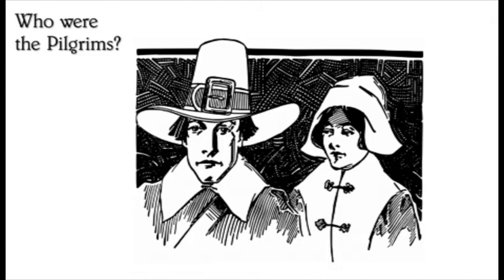Although they were safe there for a time, their desire was to leave Holland. Because of their separation from the Church of England, they were considered illegal radicals and traitors in England. Some families traveled together, while some men came alone, leaving families in England and Leyden, Holland. Not all the passengers aboard the Mayflower were Pilgrims.